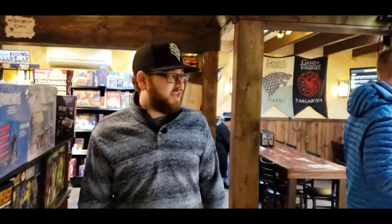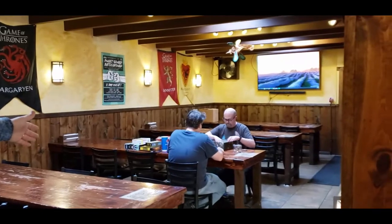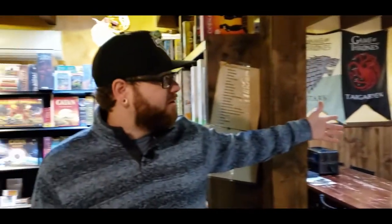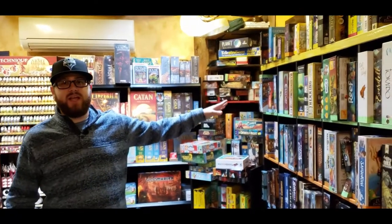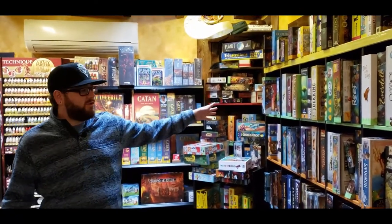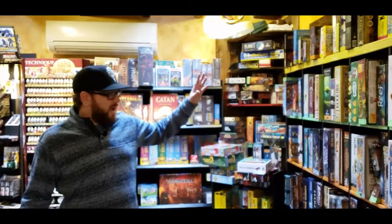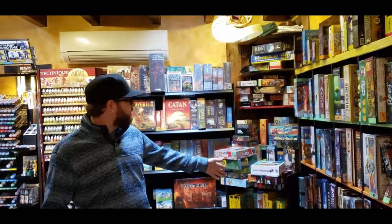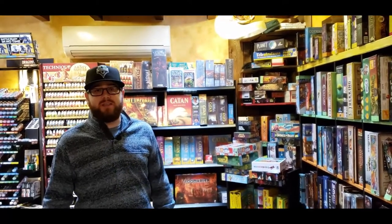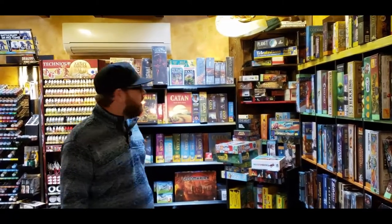And continuing through, we have a whole bunch of tables out here that a lot of times are used for magic tournaments, but also you can come in and grab and play some games. There's another table that's set up in here, but then you get the wall of games that you can actually check out and play. They have some of the greatest selection out there. Matt just came back with a bunch of games from Essen that most places you can't even find, so they're usually cutting edge with finding the newest and latest games to play.